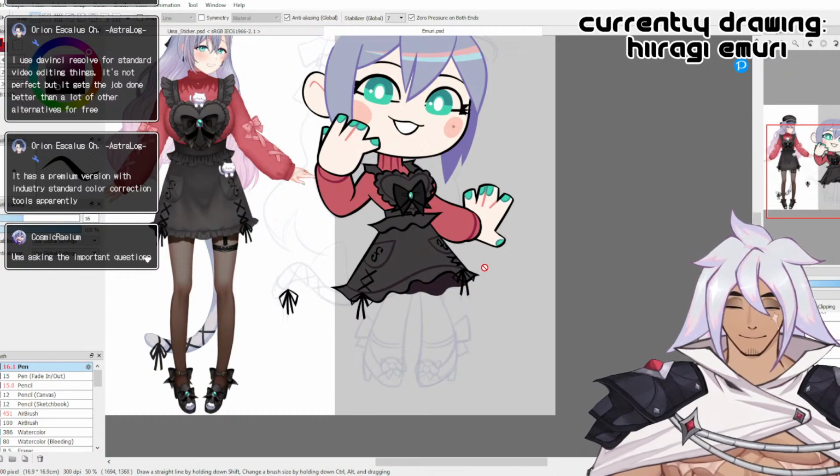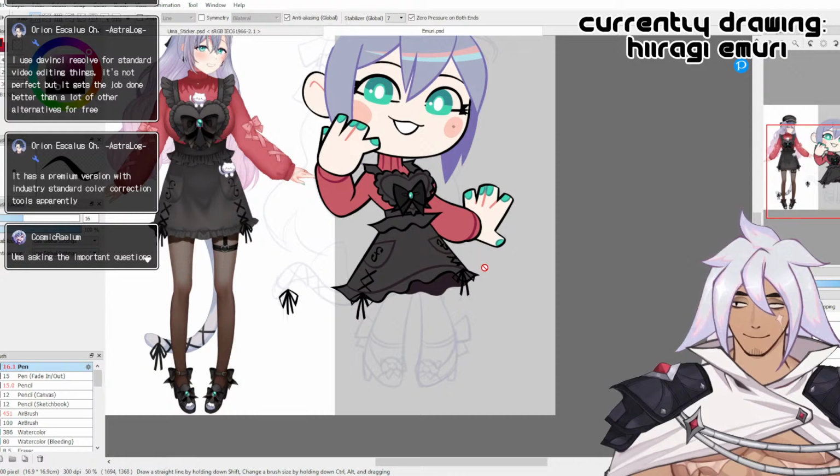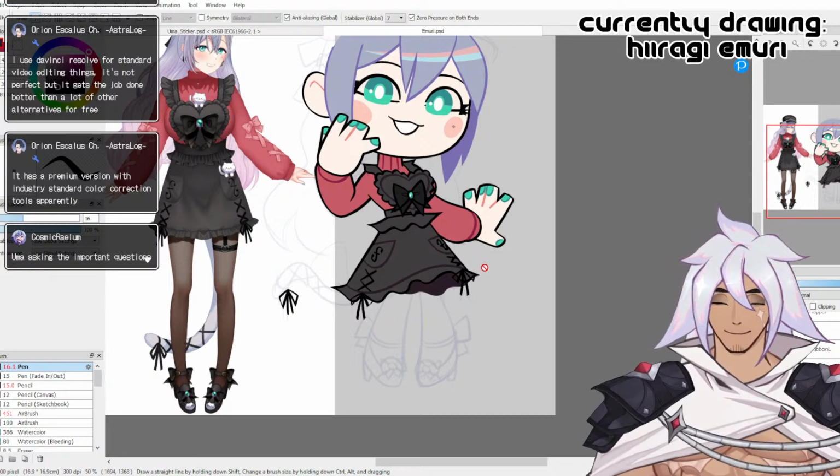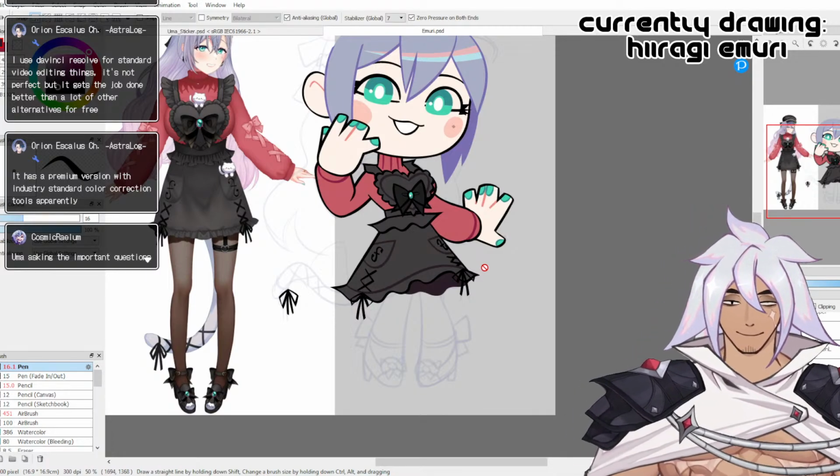Like, shoot, once I eventually pop this art into After Effects, I'll show you exactly what I'm talking about. I don't plan on using particle systems for this, but man, it is versatile.